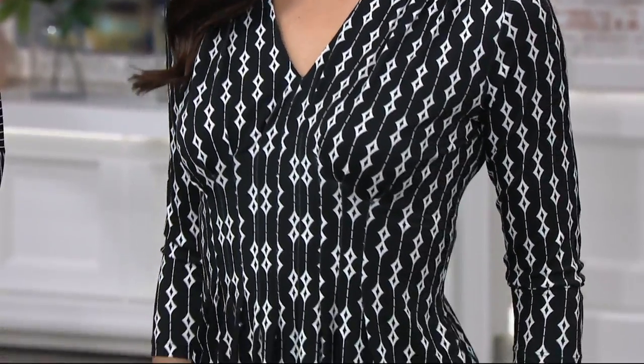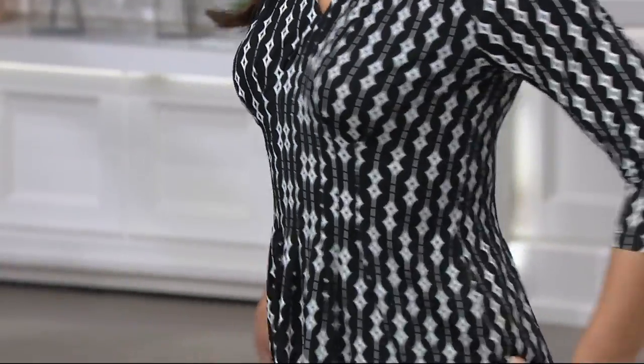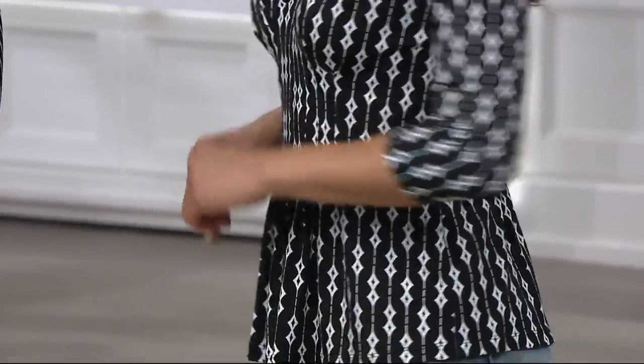Do want to just call out again, this is a stretchy knit. It's a poly span. It's super easy. Pops on over the head.